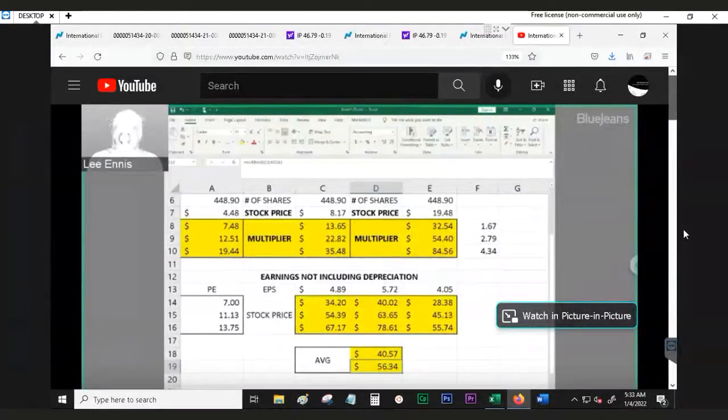All right, this is International Paper's stock valuation. It is January 2022. And what we're looking at right now is the analysis that I did back in October of 21. Then I had a low of $40.57 and a high of 56.34. I do want to mention here that the high of 56.34 is predicated on possible earnings growth.